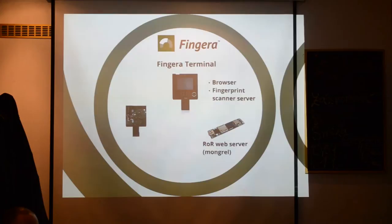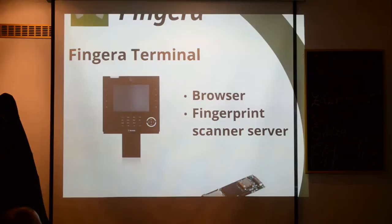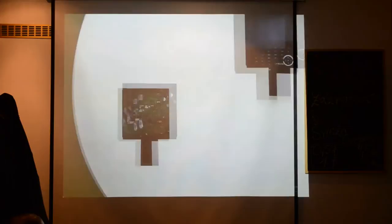We have put another embedded device inside this big black box. On this device we will run a browser, which is Qt based, or maybe it's based on Prism, I don't remember now. And we have a fingerprint scanner server, a driver which is controlling the fingerprint scanner. This was written in C, and it is interfaced using an HTTP connection. This is the inside of the box.